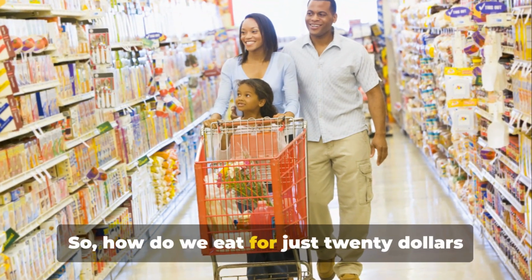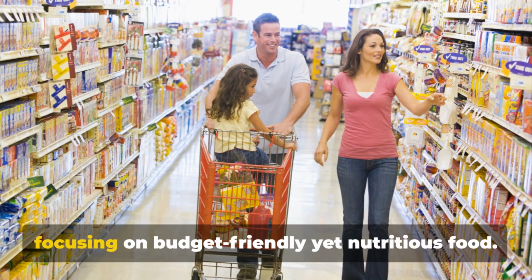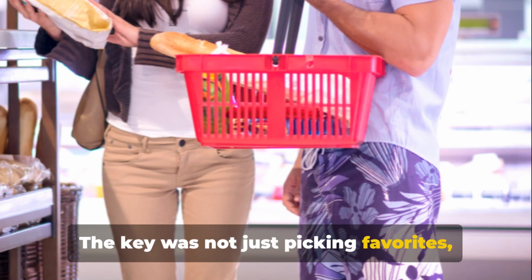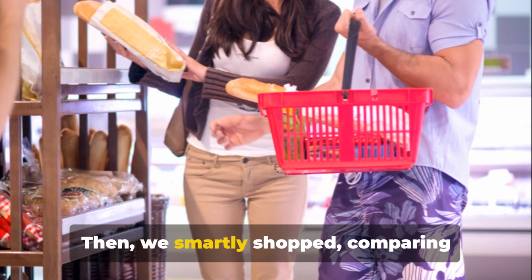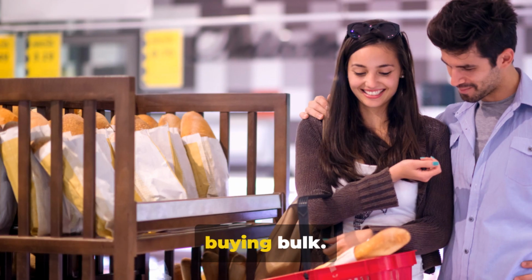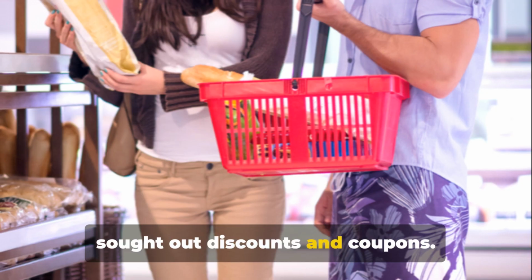So, how do we eat for just $20 in a week? We began with a strategic menu, focusing on budget-friendly yet nutritious food. The key was not just picking favorites, but choosing meals using affordable ingredients. Then, we smartly shopped, comparing prices, choosing store brands, and buying bulk. Strictly following our shopping list, we sought out discounts and coupons.